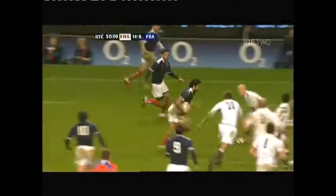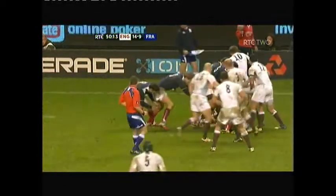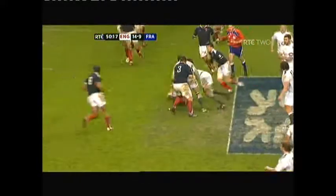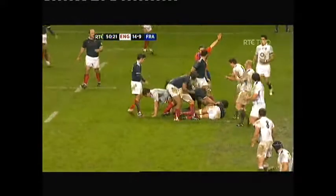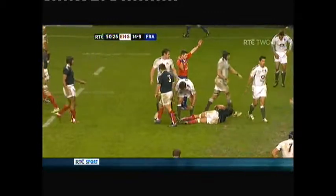Kranduk. Uge in from the right wing. Kranduk once more. England's midfield defence holding firm and winning them a penalty. Oh, now a chance to put themselves 2 scores ahead of France.